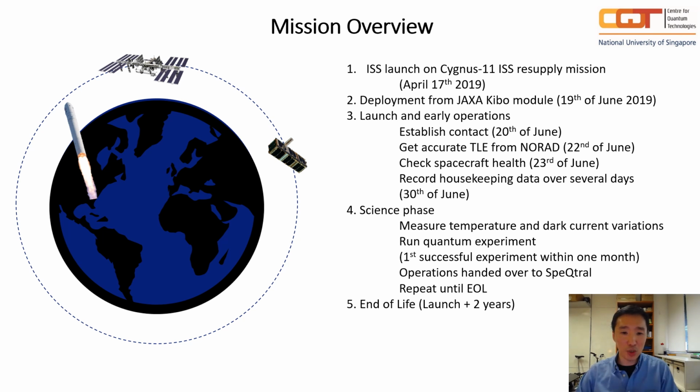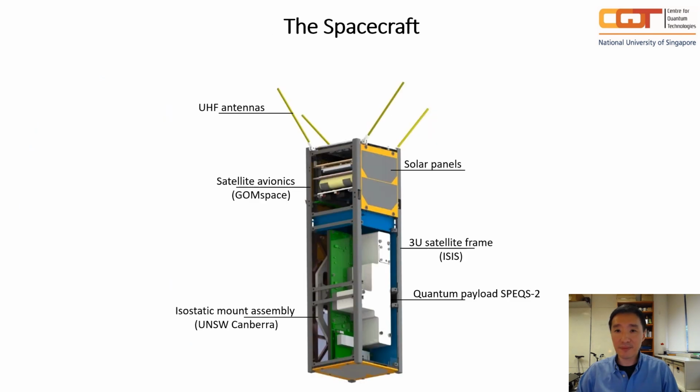Originally, when we scoped out the mission, we thought that SpooQy-1 would return to the Earth's atmosphere within 12 months and burn up. But at the moment, looking at how the satellite is orbiting the Earth, we think that it will remain in orbit for at least another 12 months. So we would have quite a bit of time to study the science and the aging of the instrument on the satellite. Now, this is a picture of the spacecraft, a cutaway picture.